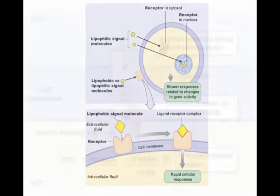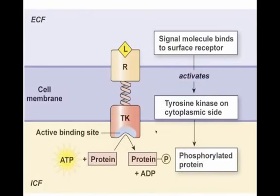So let's look at an example of that. This is a tyrosine kinase complex. This is the extracellular side. This is the cell membrane. This is the barrier for the ligand because this ligand, this little guy, cannot cross. So it's going to have some kind of signal transduction in order to get its message to the intracellular side. That's the goal. So here's the ligand binding to the receptor, and when it binds, it causes this whole thing to change shape, and it activates the tyrosine kinase enzyme.